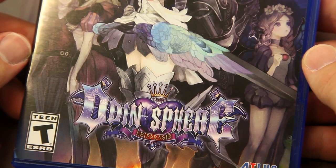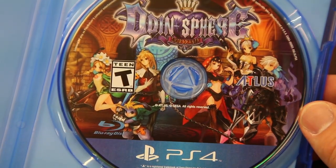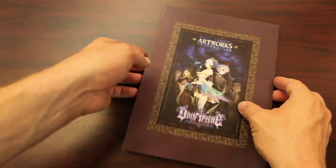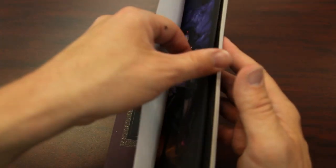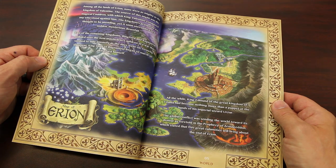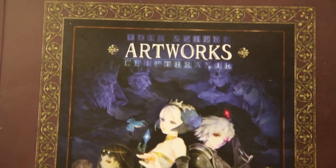Admire the beautiful packaging for Odin Sphere. For Odin Sphere on the PlayStation 4, which looks spectacular. As you can see, this also came with a really nice art book that I'll be looking at here in this video, and I would be playing Odin Sphere right now were it not for the fact that Kelvin from Cuba, Missouri, who sent this to the show, also made the mistake of sending Doom.